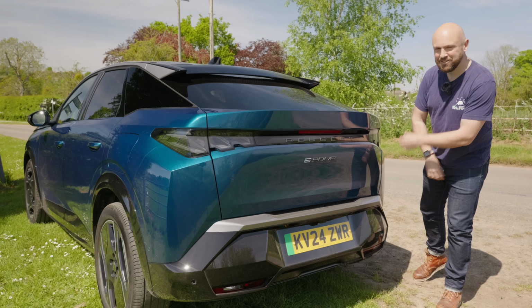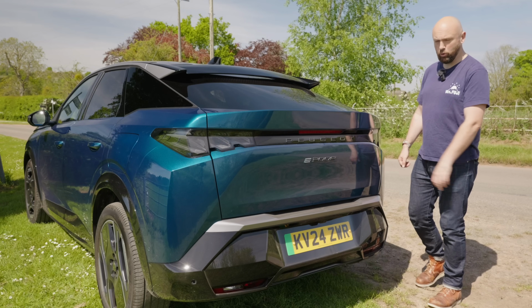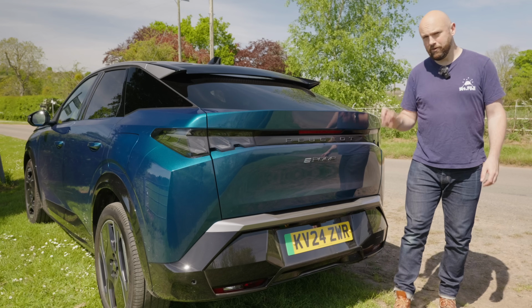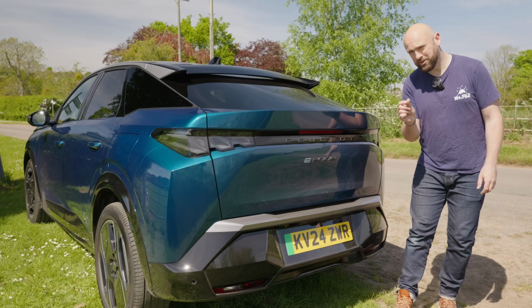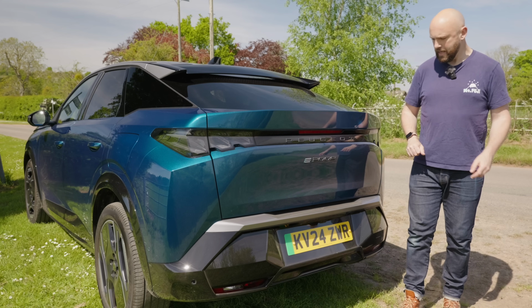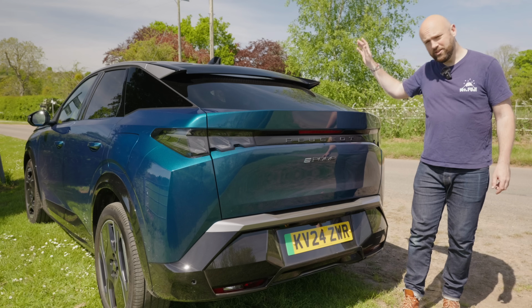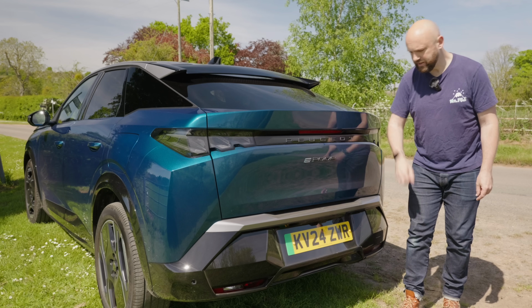Around the back, the 3008 still looks much like a 3008 to me, because it's got these 3 claw lights here. Now, you get a reversing camera as standard, even on entry-level models. That's got a little washer on it as well to keep crud off it, which is a problem I had on my old 3008. And then you get front sensors on the GT model, and you can pay £600 on, I think, any model to have a 360-degree camera.